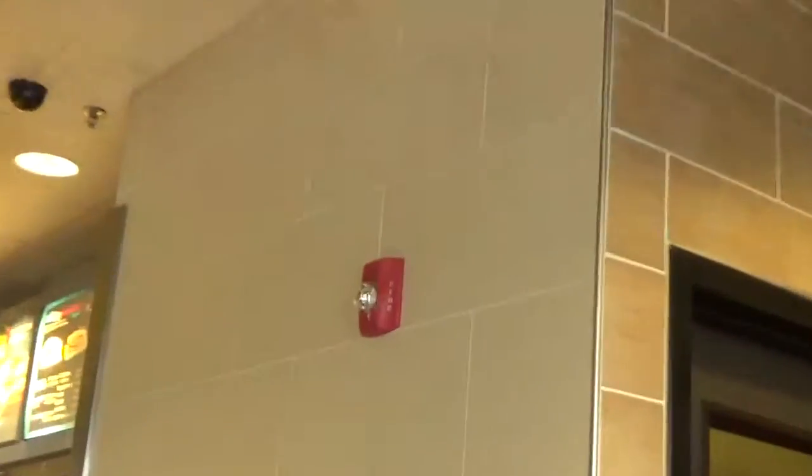Hey, this is a fire alarm tour of McDonald's. See, we got a spectral alert. Looks like a spectral alert horn strobe. And then over here, we have a Firelight BG12.